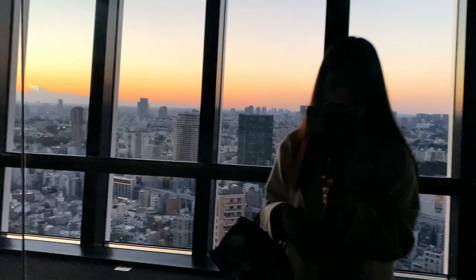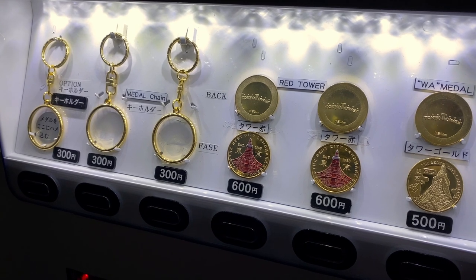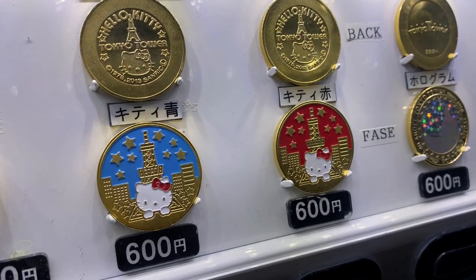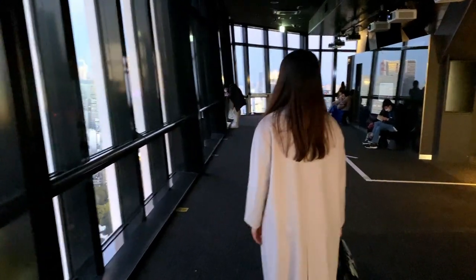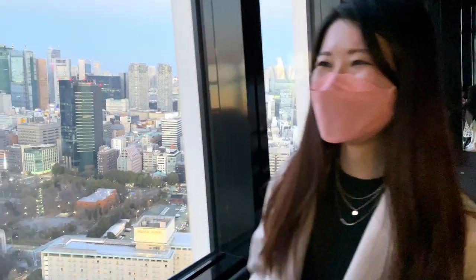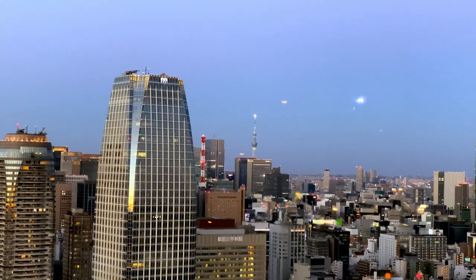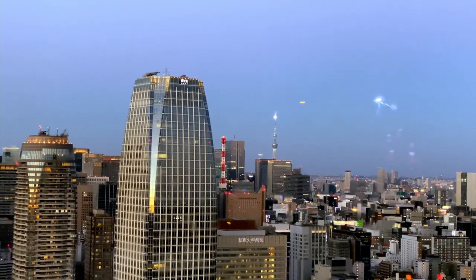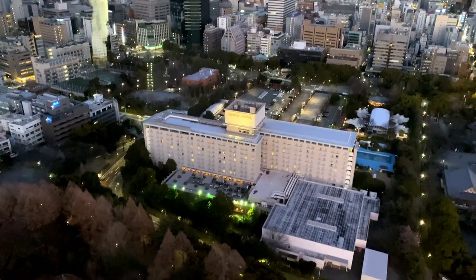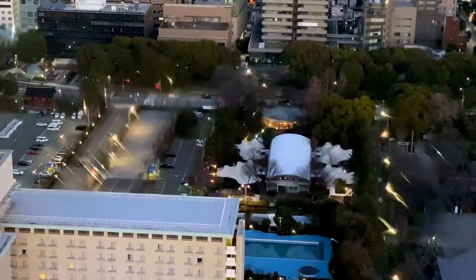I see myself in the reflection! And oh my god, that's so pretty. So they sell some Tokyo Tower keychains, and guess what? They have a Hello Kitty design as well. That's so cute. That over there is the cafe I was in, that one.